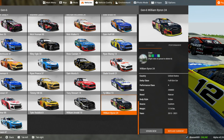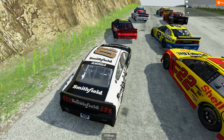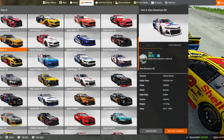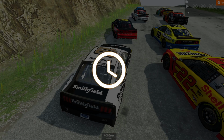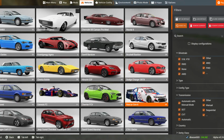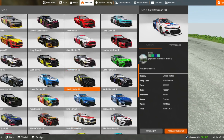We got... Oh, wait, we can do the veteran drivers as well. So we're going to have two 24s. Imagine if both 24s, like, win. That would be amazing. So we're going to have two 24s here. You got the 24 of Jeff Gordon, plus the 14 of Tony Stewart. Is there any other cars that I missed here?